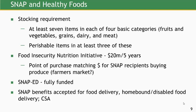This also relates to an initiative that was in the last Farm Bill that was a pilot project for supermarkets providing such incentives. SNAP Ed, which provides nutrition education, was fully funded.